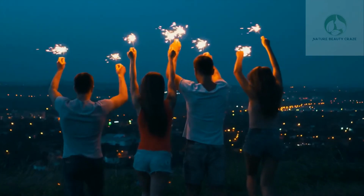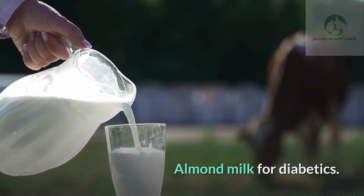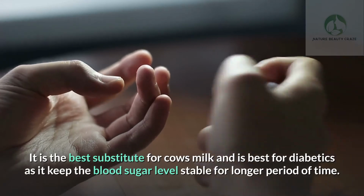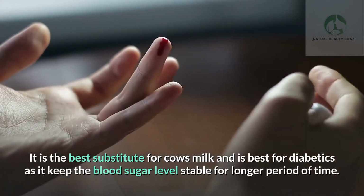Here comes our tip number 4. Almond milk for diabetics. It is the best substitute for cow's milk and is best for diabetics as it keeps the blood sugar level stable for a longer period of time.